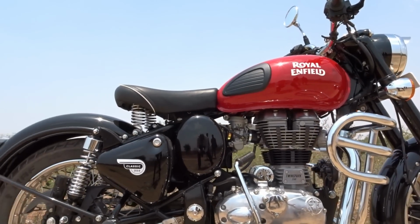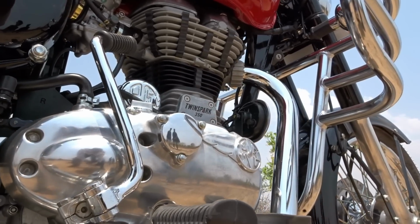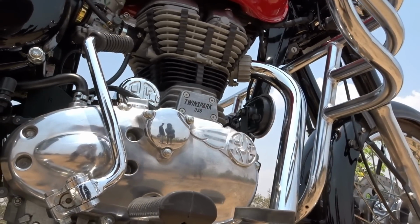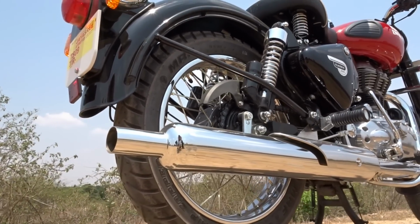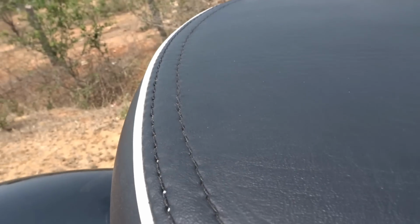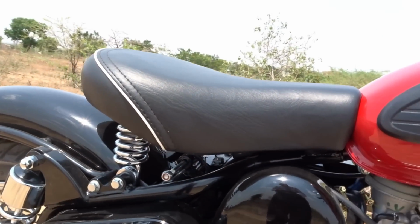Now what makes this Redditch edition special, you might wonder? For those who aren't aware, Redditch is a town located 15 miles south of Birmingham in UK. This is where the first Royal Enfield bicycles were built way back in the 1890s, and even their first set of motorcycles were rolled out from their factory located on the Hewell Road in Redditch.